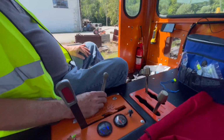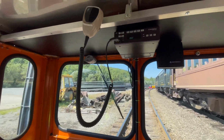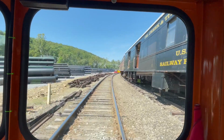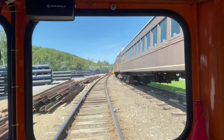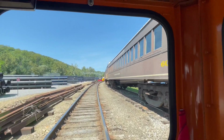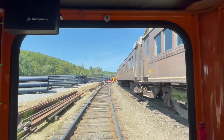Good. Got the hand up here. So awesome to do this back here. Woo, it goes pretty fast for a train. This is a speeder.